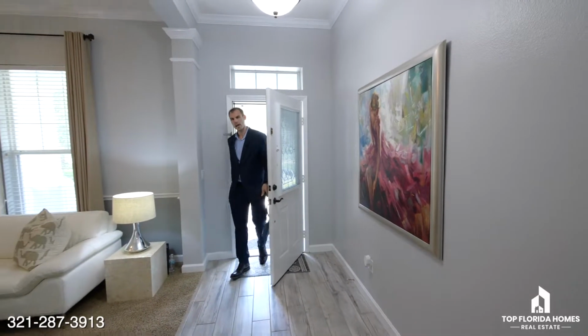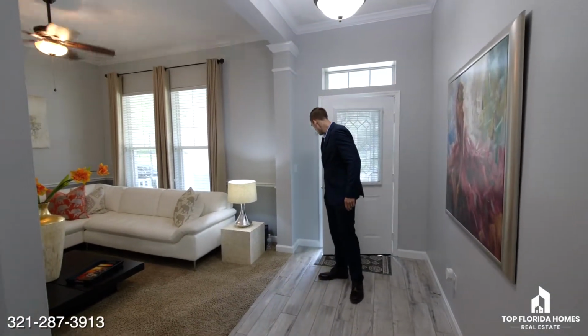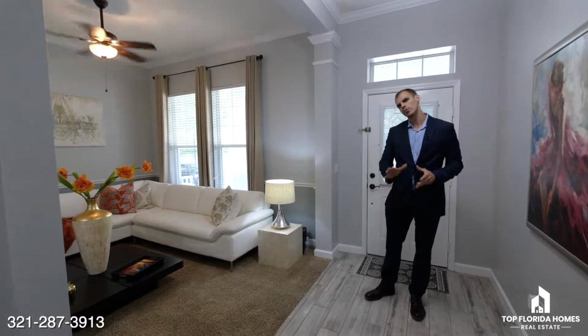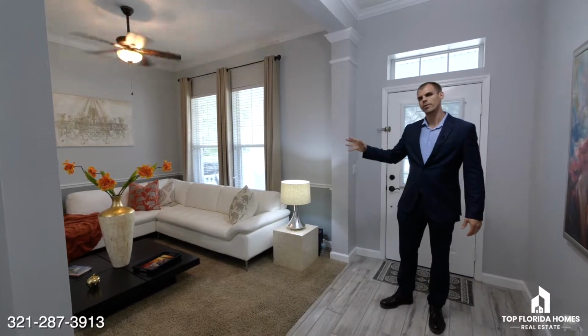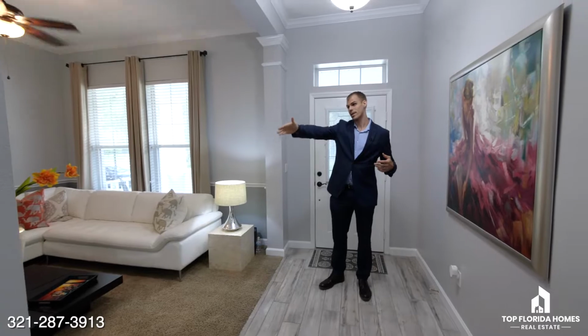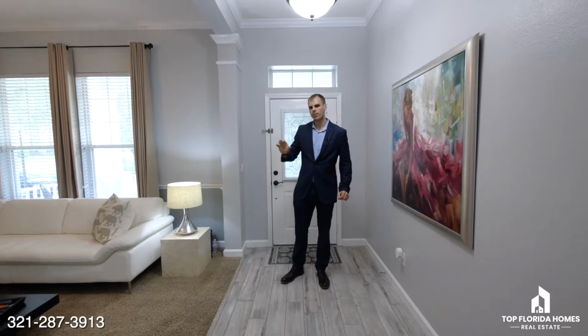All right, so now we enter the beautiful David Weekley home here. And you'll notice a lot of upgrades, fresh paint everywhere. We have the porcelain wood look tiles in all the common areas. We have this beautiful formal living room, which can be used as a cocktail room. It's got direct access to the kitchen. There's also the laundry room over there, but it's beautifully staged here.